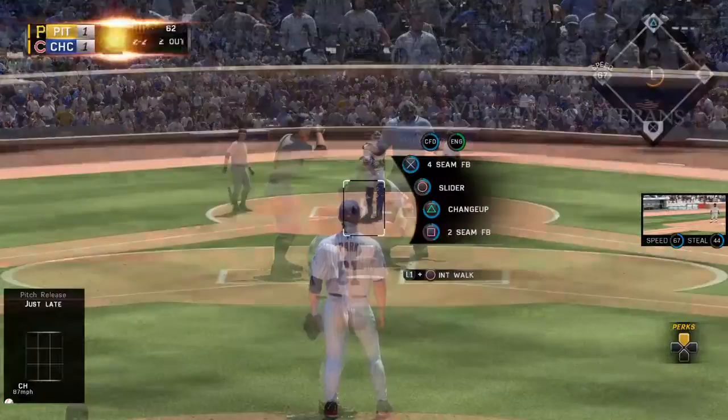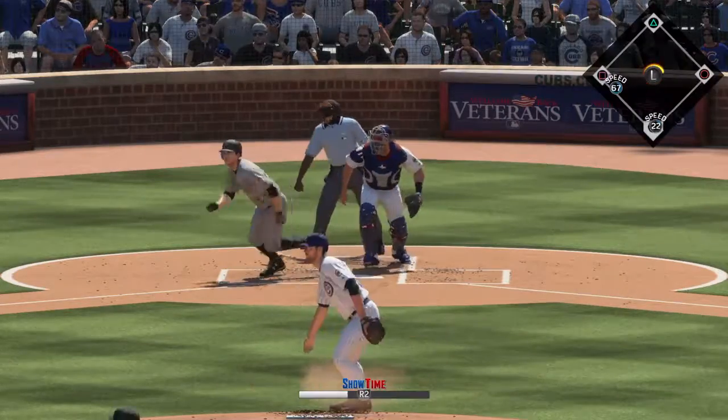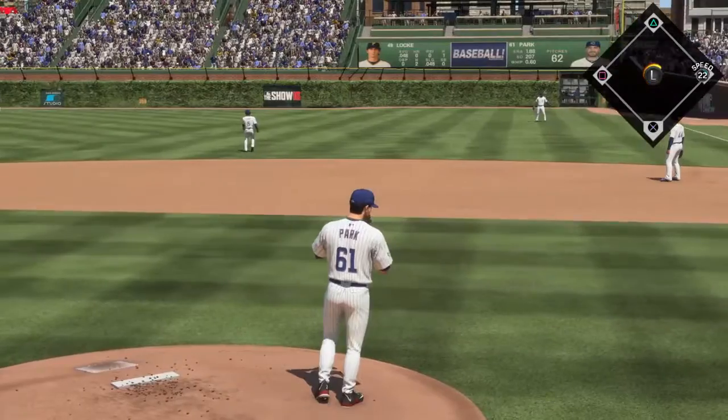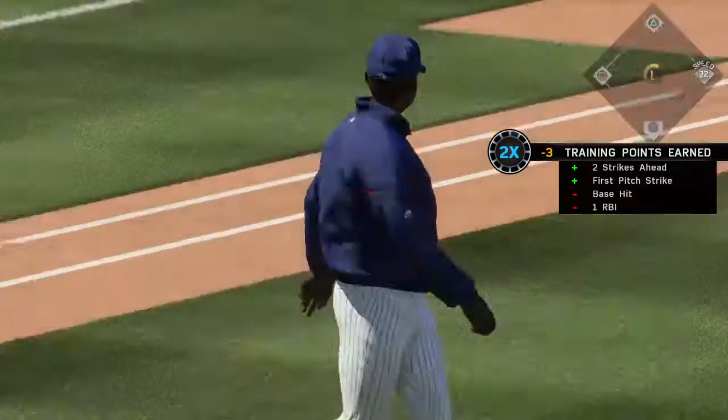He's set. Here's the 2-2. He pulls this one into right, and that's going to get down in front of Hayward for a base hit. In to score is the runner from third. It's now a 2-1 ball game.